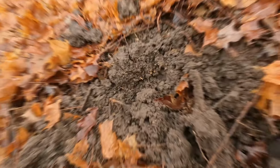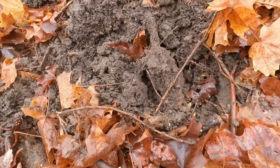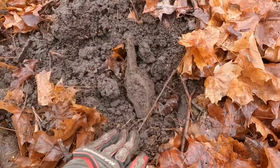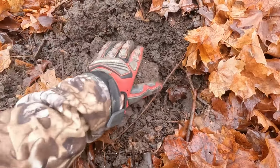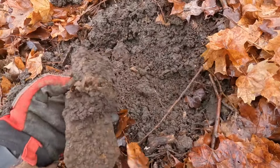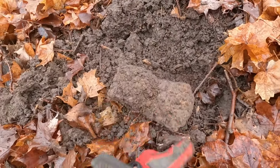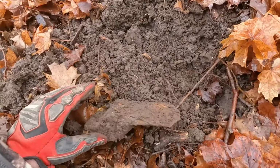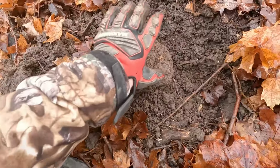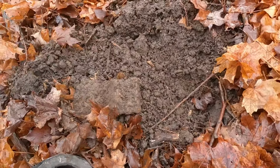Oh my goodness. I think I have an axe head. Yeah, let's have a look. I hope it's an axe head. Oh my God, it is. Oh, nice. Oh my goodness, it's heavy. Wow, I gotta put this in my pouch now. Let me clean it up a little bit.